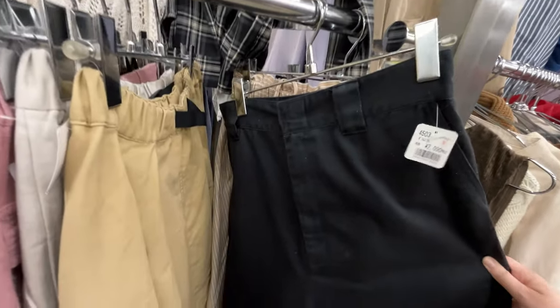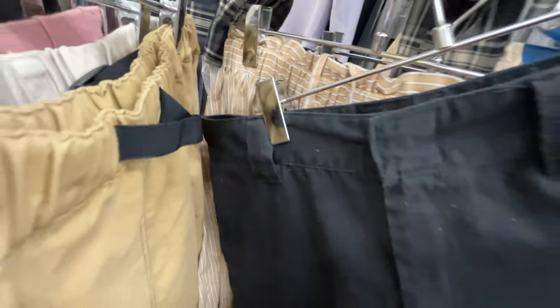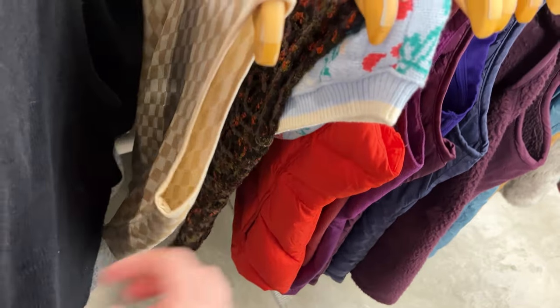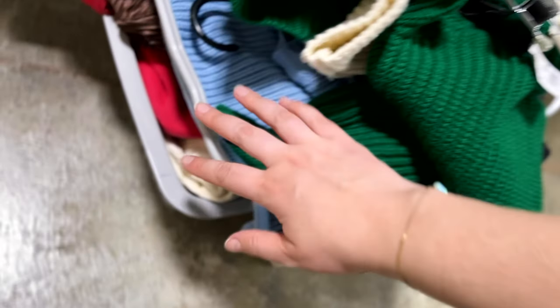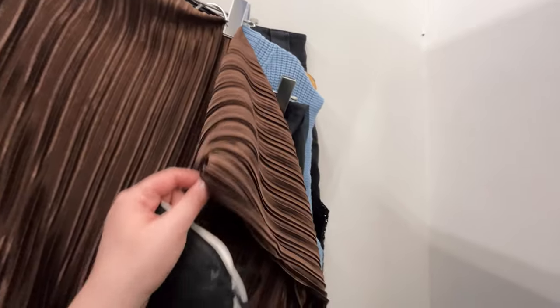Are these the cargo pants of my dreams? They seem like they might fit. Let's try them. This is also kind of amazing, cargo skirt. Would I wear it though? Maybe. Okay, two bangers back to back. Does this remind anyone of anything? You have a very full little basket. I think it might be time to go try stuff on. Okay, we're in. Let's try some stuff on.